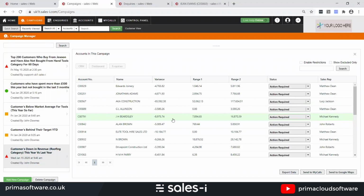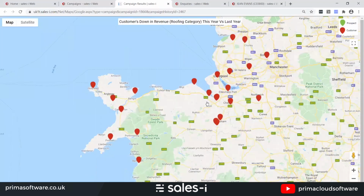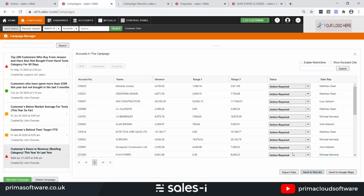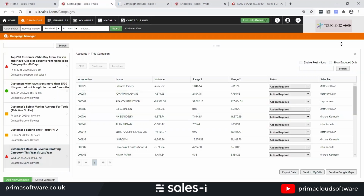For an external member of staff, that may involve plotting the results onto a map and considering whether these customers should be visited. For someone internally, a call list may be more relevant to follow up the alert results. Irrespective of how the campaign is actioned, you can rest assured that customers are being monitored for key buying challenges and opportunities, and that the sales team are made aware of this at the touch of a button.